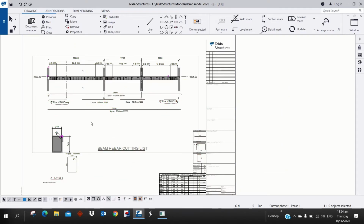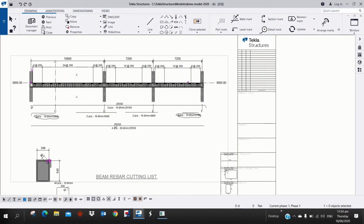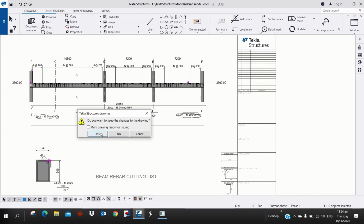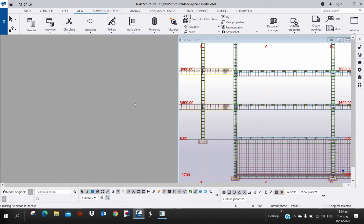Okay, and then this is how it looks like when you print it. And then as you can see, there is a cloud. So the cloud represents the modification or the update. So once the model is updated, the drawing will update also, and then it will put a cloud so that you are aware that is the one updating.